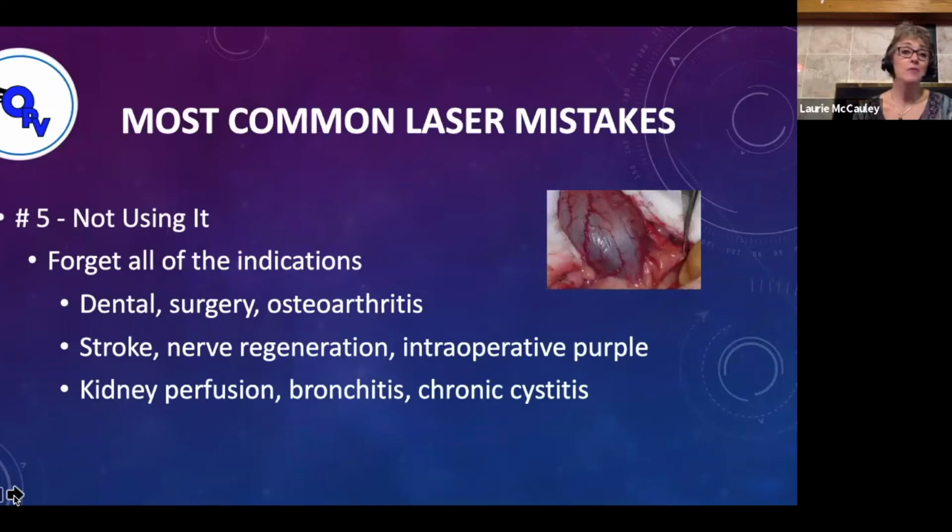Everybody remembers, oh, I use laser for dentals, right? It should be all the time. Any surgery to make it heal. Osteoarthritis, everyone remembers that one. But again, I have a whole lecture on neuro. Stroke, do you know there's great research on looking at treating the brain through the skull? Nerve regeneration, we talk about IVDD, FCE, all of that.